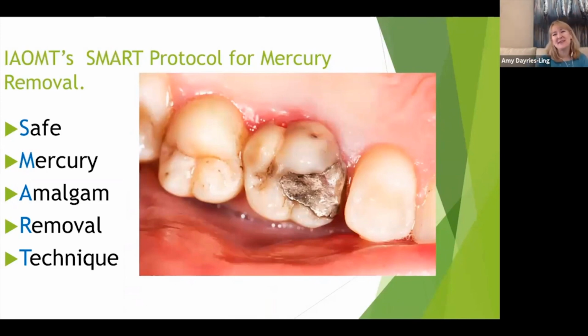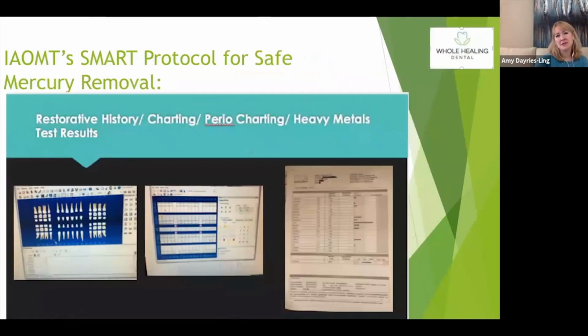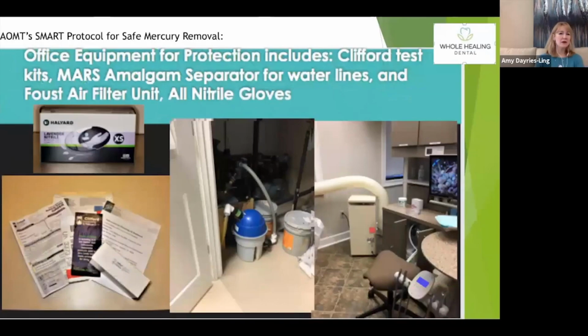The IAOMT is a group that has established a SMART Protocol, which stands for Safe Mercury Amalgam Removal Technique. This is something that some dental offices try to cover in their office. These are slides from a patient that I see. Some of the protocol involves using non-latex gloves, so we have all vinyl gloves. We offer chemical testing to patients through Clifford or Melissa testing, where I work with an integrative doctor in my area. We have a special water line called a MARS unit, where all of the water that leaves the office, even when we're cleaning someone's teeth, sorts out the heavy metals that could be in the wastewater, so it doesn't get in our rivers and streams.